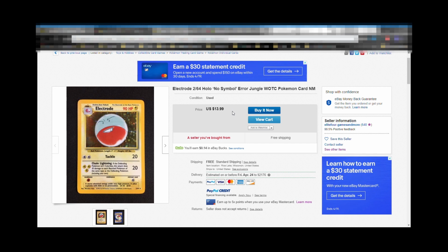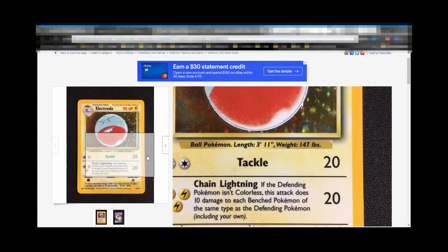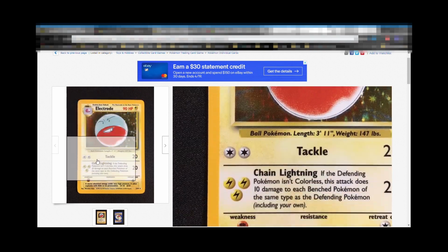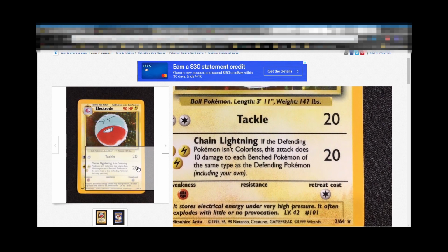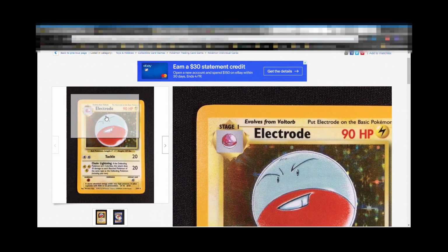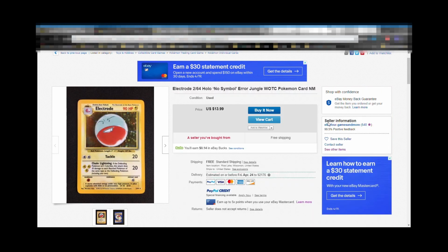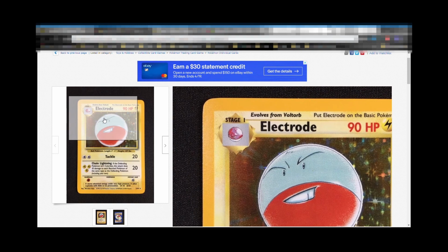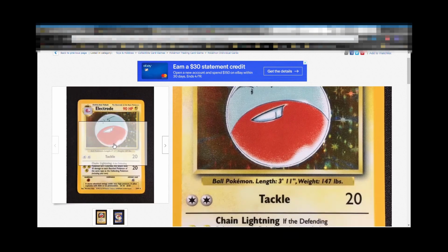All right. And then lastly, what do you look for? So here we are looking at this electrode card. This is a jungle, no symbol error, non-first edition, of course, electrode holo. Now this card here, I thought looked pretty good. There's a couple things, and like I said, I know this seller, Elite Four Games and more. And not that he paid me to do this or anything. I'm going to knock him a little bit here too, but he did some great stuff.